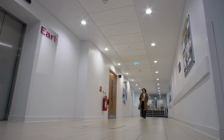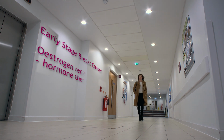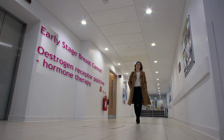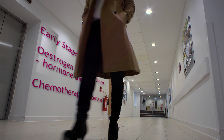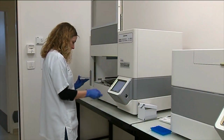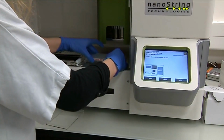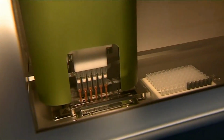Okay. In summary, you have early stage breast cancer, which is estrogen receptor positive requiring hormone therapy. Doctors are not sure if chemotherapy is really necessary, so they already have or wish to send off a tissue sample from your tumour for specialised genomic testing.